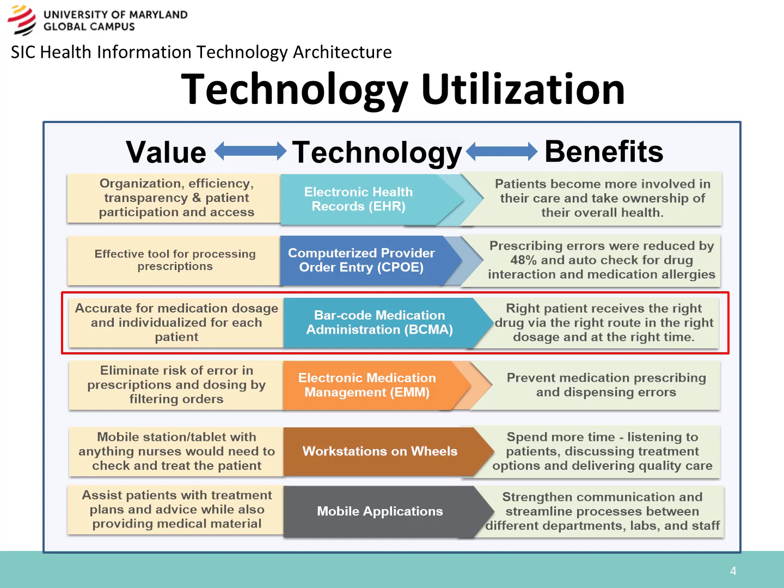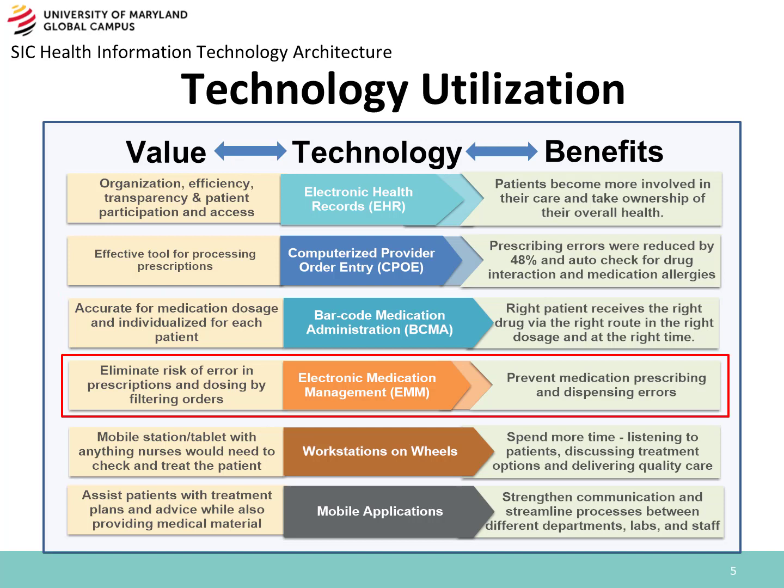The next technology we're looking at is barcode medication administration. This is a process that involves the use of electronic barcode scanning technology to help nurses ensure patients receive the correct medication dosage. The value is its accuracy for medication dosage and individualized for each patient. The benefits are the right patient receives the right drug via the right route in the right dosage at the right time.